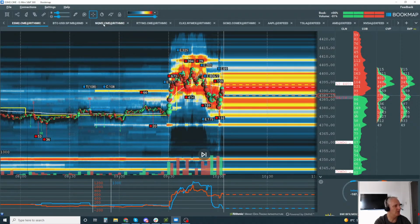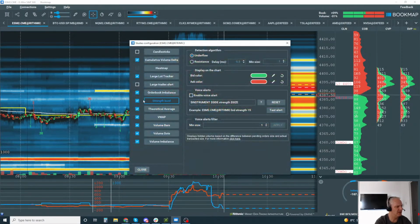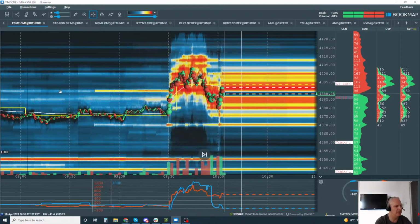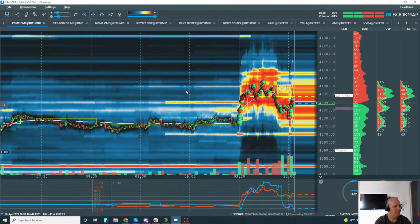All right, so let's take this off the chart for now. We'll maybe revisit that in a minute. Okay, stops and icebergs on chart, as well as, let's see here, I've got the strength indicator that I was demoing the other day. We'll take that off. Okay. All right, so what are we looking at here in the price action?